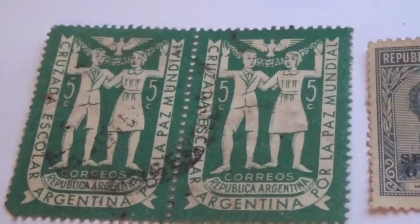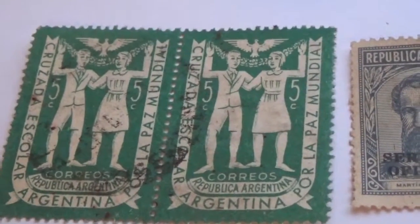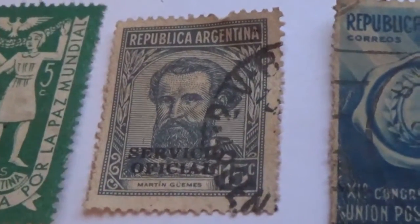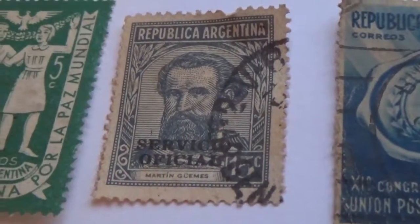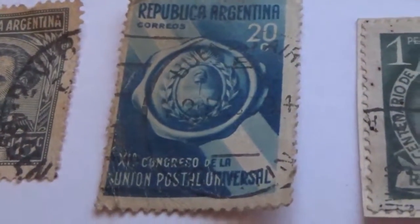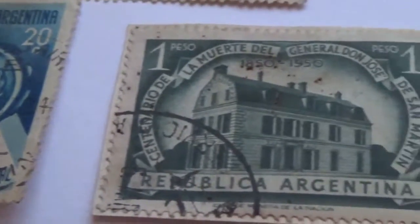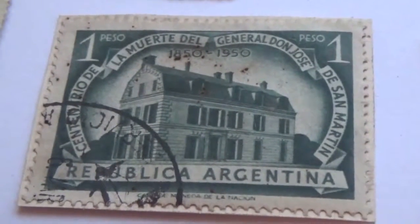Man and a lady together, both waving, with the eagle above them. And this one here, 15 cents. This one a 20. Here we have a 1. Really big building, huh?